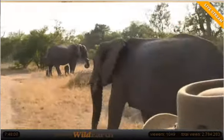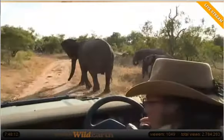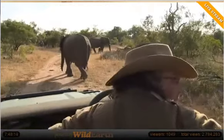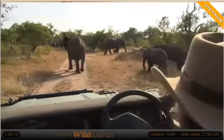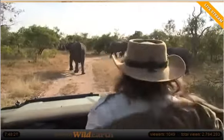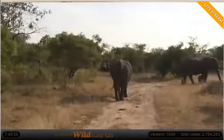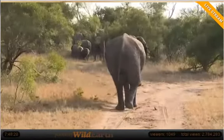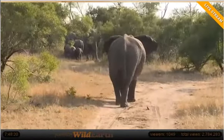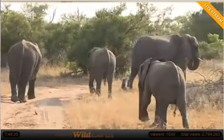Okay, sure, it's getting hot now. We need to remove a layer or two. Yeah, they're moving up Nyala Road south. I'm pretty sure that as the day wears on and it starts getting warmer, they're going to be moving up towards Biffleshook Dam. For now, Sasla can't go either way. This road is blocked both ways by elephants.